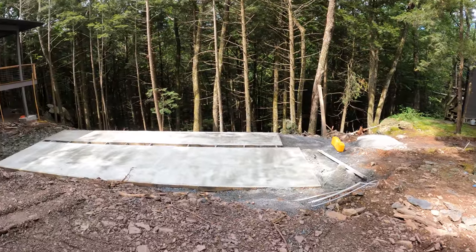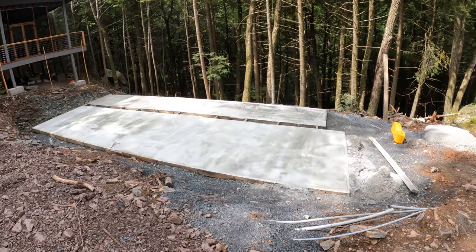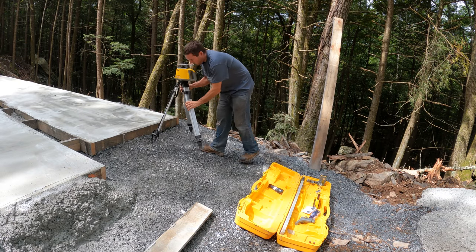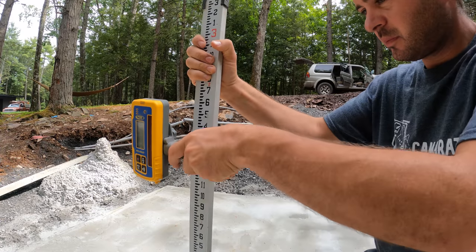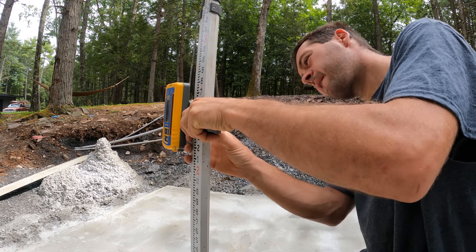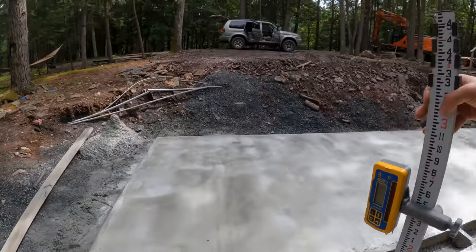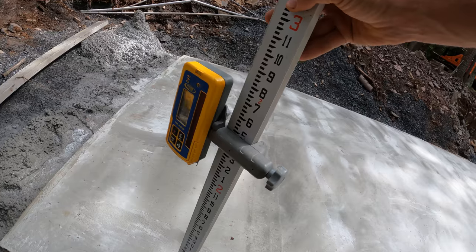All right, here is the slab the mason poured. I was just asked to check it for level. Cody, how's that slab look? So this front edge here, the waterfall edge, is the most important. Let's see. Okay, so there you go.